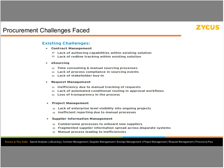A point solution just for RFx or e-sourcing as well. No real tools in place other than email or phone to handle the request management and request tracking. Pretty standard Microsoft Project for project tracking and reporting, and of course the core means of onboarding and maintaining supplier information was the ERP supplier master.